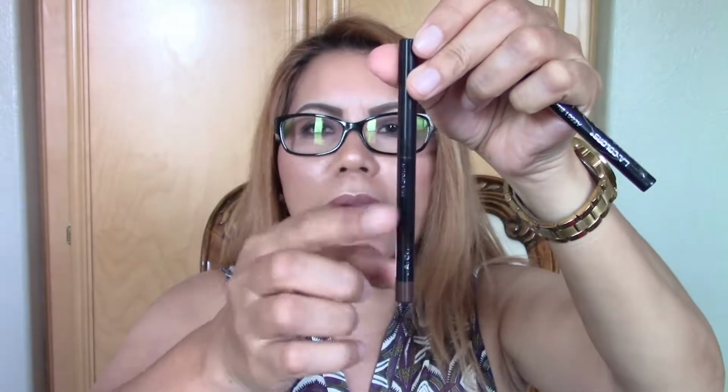So, okay, for my eye pencil, I've been loving this LA Color Auto Eyeliner. It's this guy right here. The name on the other one is gone, I can't tell anymore because I've been using it a lot. So it looks like this. I love this because I don't have to sharpen it because it's auto. You just turn it like that.